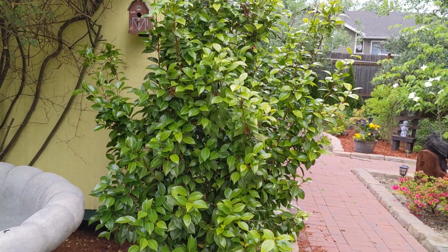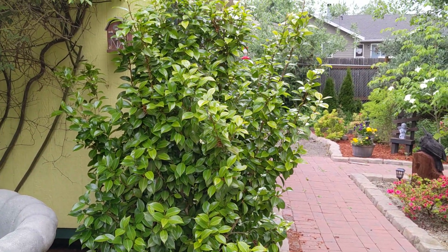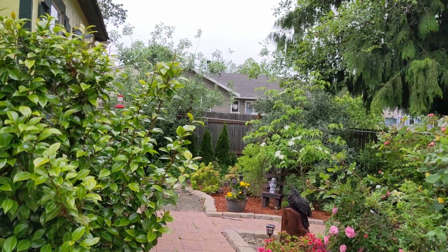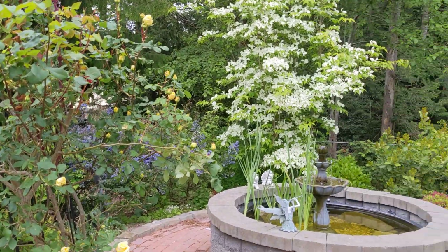And my camellia has stopped blossoming long ago and is now in the growing spurt. I will be trimming that pretty soon because I don't want to let that get too big. I've got a lot of large plants here.